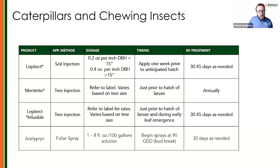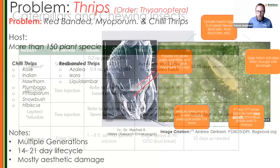Now our chewing insects open up some other products for us though. So we have things like Lepitec, which is a soil injection, which works really well on caterpillars. It's the only soil applied product that works well for caterpillars. We have our trunk injected product, Mectonite, which is emamectin benzoate, that works phenomenally well on our chewing insects and will give us a full season of control as a trunk injection, whereas Lepitec will provide about 30 to 45 days of protection. We have a trunk injected version of Lepitec, and then you can do foliar sprays of several products. Acelaprin is one that we like to recommend because again, it's considered a reduced risk foliar product.